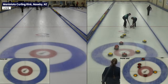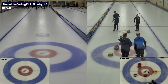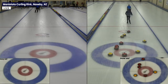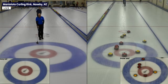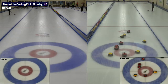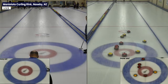Going up in sheet C, Nathan and Joe have placed a fairly high guard. But it's possible, with Matt having his yellow at a 3 o'clock position in the 4 foot, he might be able to tick that one and come inside that. At the moment, I'd say there'd be 2 reds, first and second shot position.